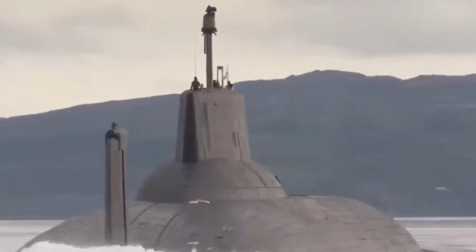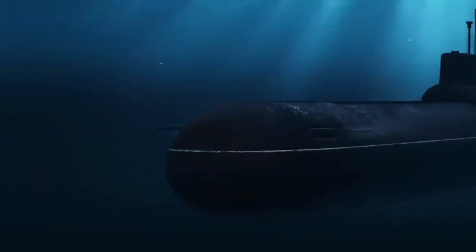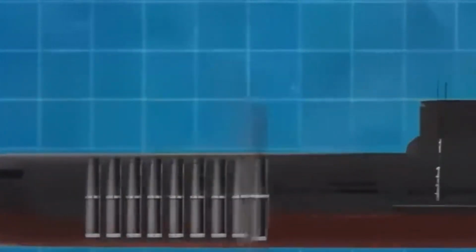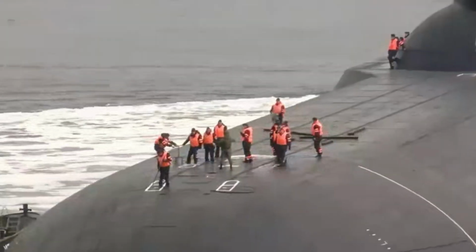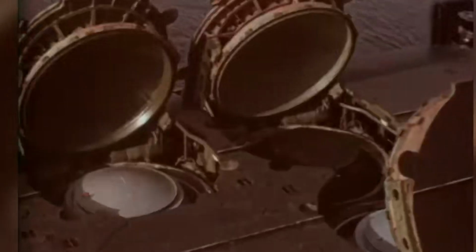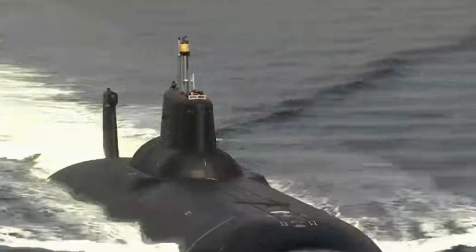Another idea was to convert these submarines into tactical warships, equipped with cruise missiles like the Zircon or the Caliber. If this plan were to be put in action, each submarine could potentially carry more than 200 missiles. However, this idea faces challenges because the Typhoon-class submarines are nowhere near as stealthy as newer Russian submarine designs, and there are more efficient ways to deploy cruise missiles.